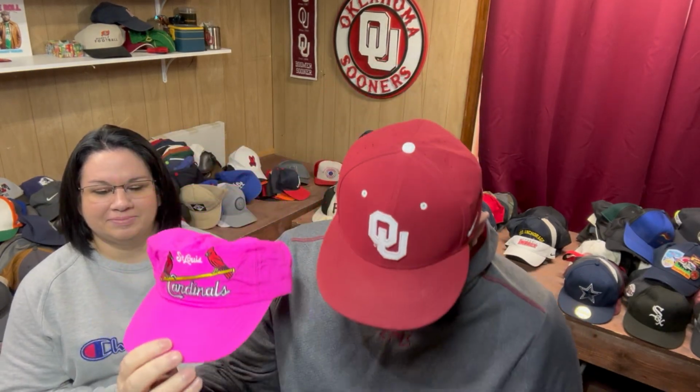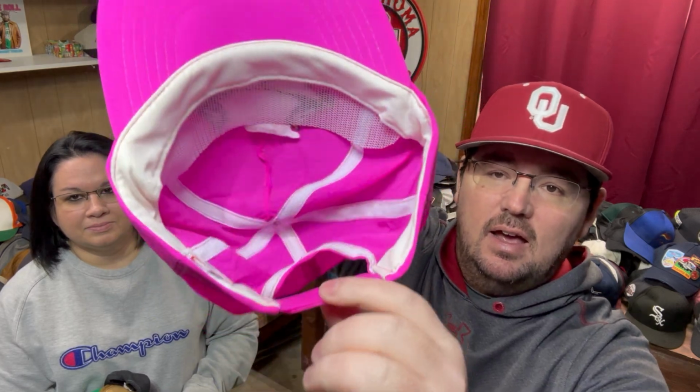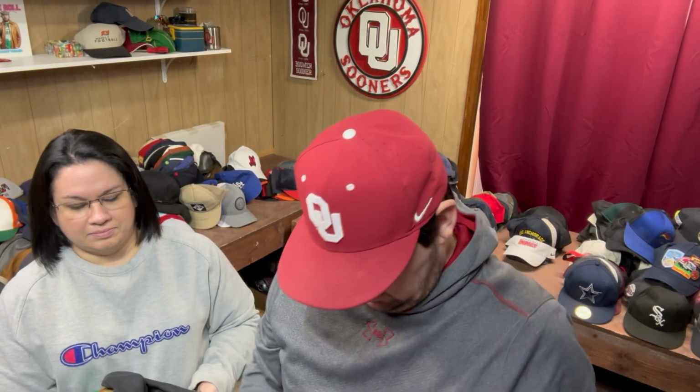I've never seen a St. Louis Cardinals hat like this before, and I've only seen like one other MLB hat on the Anco, the lightweight kind of nylon. Really cool St. Louis Cardinals hat that we found in there. I just never seen it. It's kind of weird that this came in this box with mostly newer hats, but it's definitely vintage Anco. So really cool St. Louis hat.